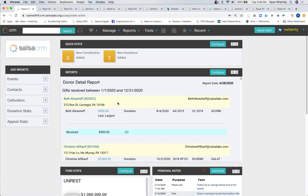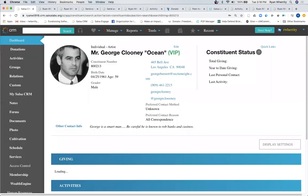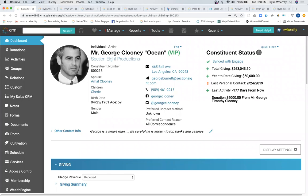All right, so from here, let's just jump straight into a constituent record so we can walk through what that looks like. And then walk through some reporting from there. So of course, this is the constituent record within Salsa. And as a nonprofit CRM, it's going to track and manage all the details about your constituents and any interactions that you're having with them. So that will include all of your standard demographic and biographic information there at the top of the screen, but also any types of contact methods that we're tracking on that individual as well.